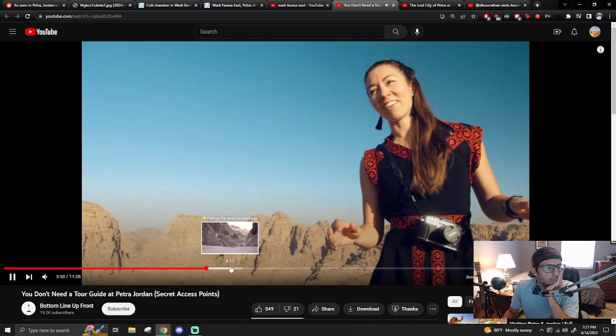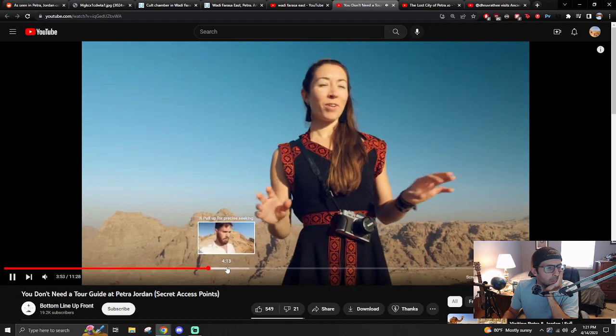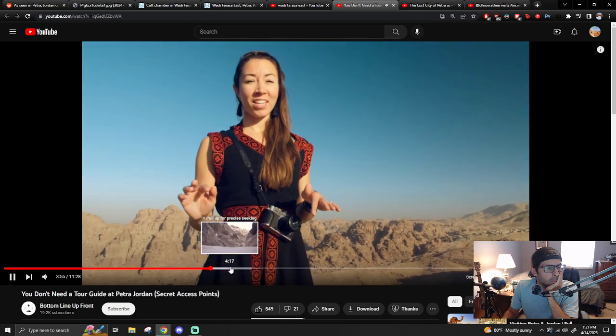This is the high place of sacrifice at Petra. It's an amazing viewpoint, so definitely worth the hike. I'd recommend doing it first thing in the morning.